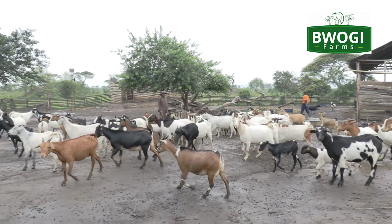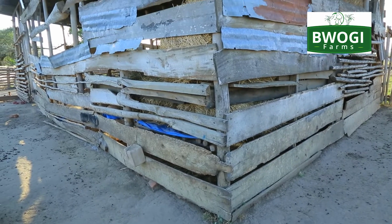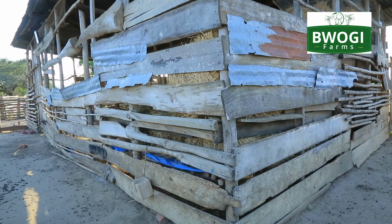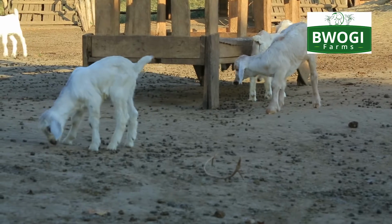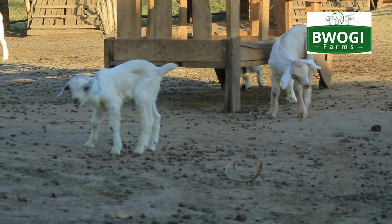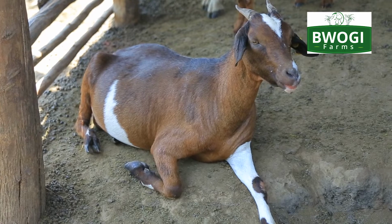And also ensure that you have enough air passing through the goat pen. Don't cover it all, because a fully covered house is another disaster for your goats. You will not run away from pneumonia, you will not run away from flu, you will not run away from diarrhea. All these you will have when you have a house that is not aerated enough. Goats need air, do it for them.